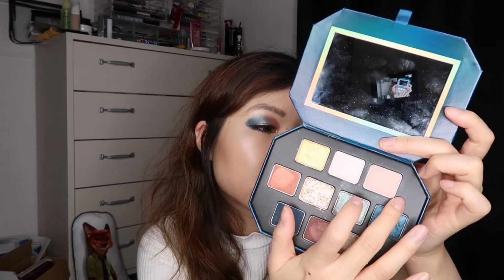I also wasn't crazy about these two shades up here. They were quite chalky and powdery. This one is ME, whatever that stands for, metallic I think, and then this one is matte. Neither of the matte shades in this palette impressed me particularly. And then these two shades are that really thin top coaty formula that I personally just don't like. That's just a personal preference thing. Maybe I just don't know how to use them effectively.